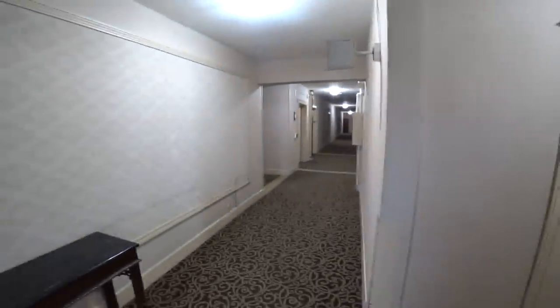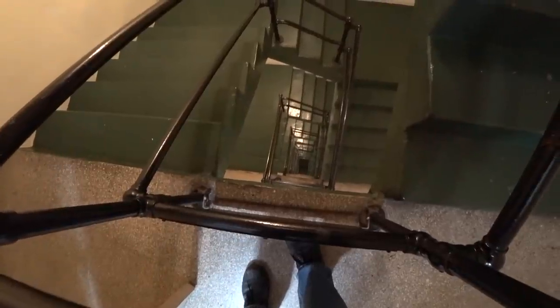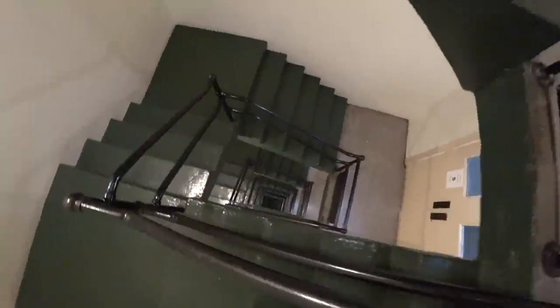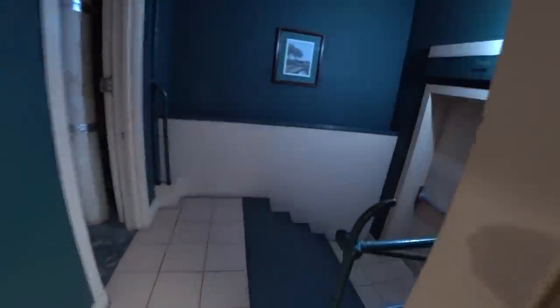Here's a pretty big exit. Seven floors all the way down. That kind of just gave me the shivers. Holy cow. Let's go down a couple floors. Or maybe all the way down. Why not? And we made it. Exit outside.